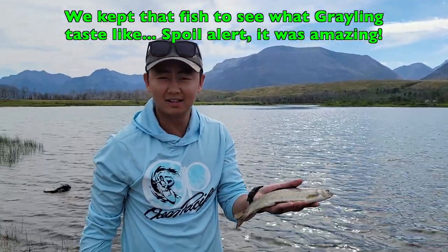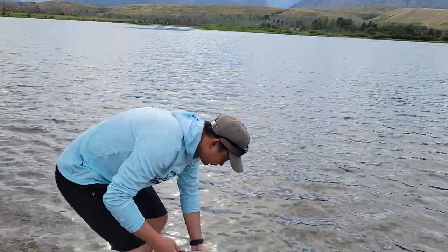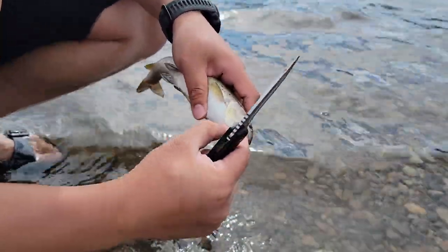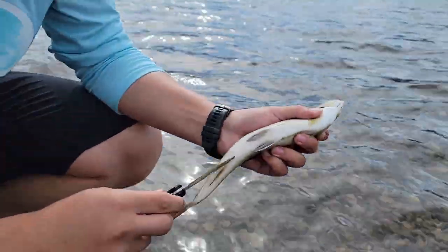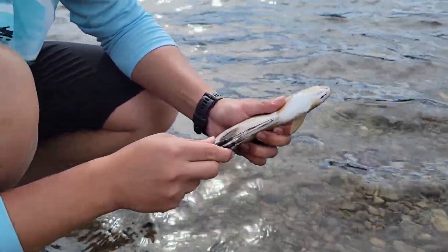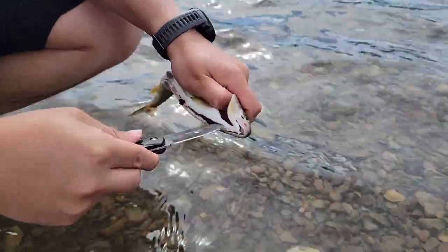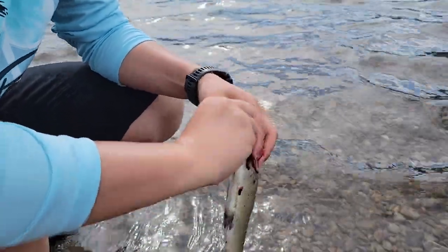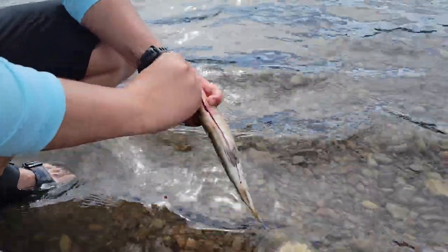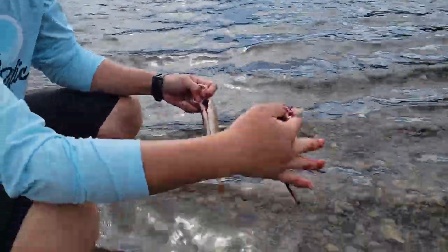All right, I'm just gonna fillet the grayling. It's a very easy process with trout and grayling, salmon, whatever. All you do is, you just poke through the bottom of their jaw here. So it's kind of like this, you kind of have a grip. And then what you do is go up there from their anal, go up the belly. And then you just grab a hold of this and pull everything out. And all their guts and everything comes right out.